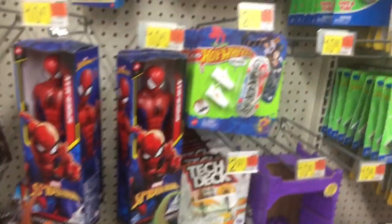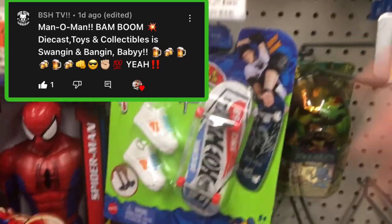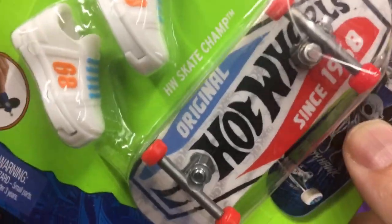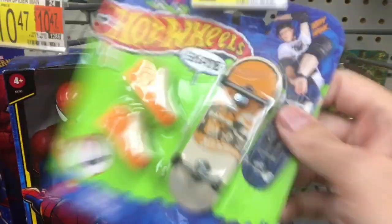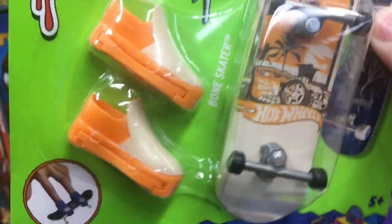Let's go ahead. But my search continues for the Tony Hawk treasure hunt. So let's have a look through these Tony Hawks. I just did a video not long ago. These things are pretty cool though, man. Not bad. I like them better than I do the tech deck. I don't know if it's the coloring or just the shoe gimmick, you know, put on your fingers, put on the board.